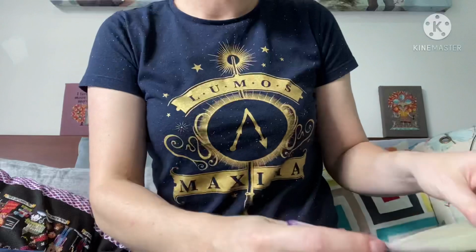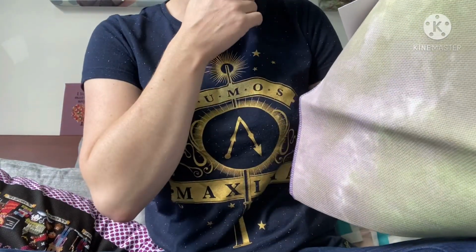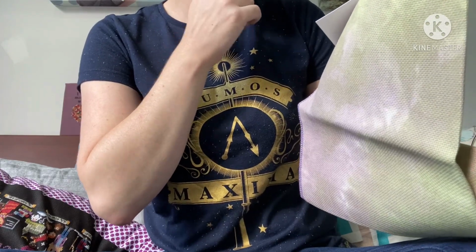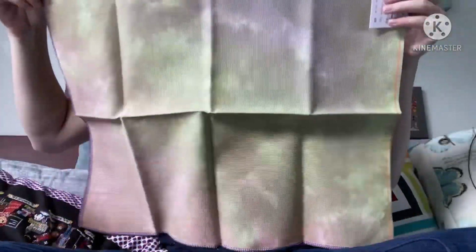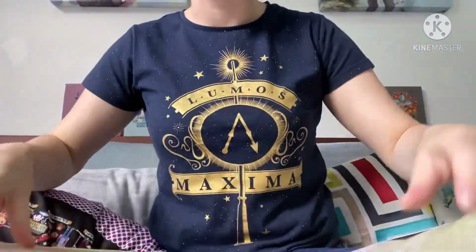Oh, I bought this off Stash Unload as well. This is a Bestitch Me piece of fabric. I haven't stitched on her yet. This is Aida, 18 count. It doesn't say the colour, so it might have been a fabric of the month or something, but it's very green, purple, mottled. I was thinking this would be perfect for something like Dreaming Girl by Barbara Anna. Something like that. Not sure if I'm doing the colour any justice, but this is my first piece of Bestitch Me.